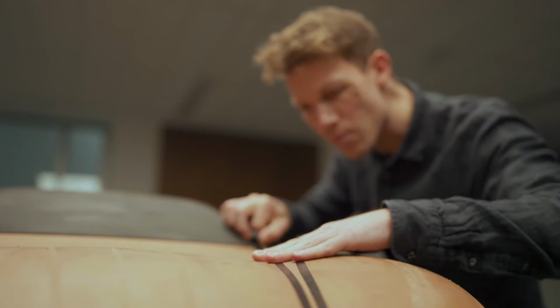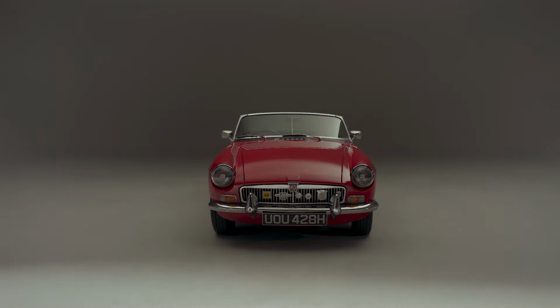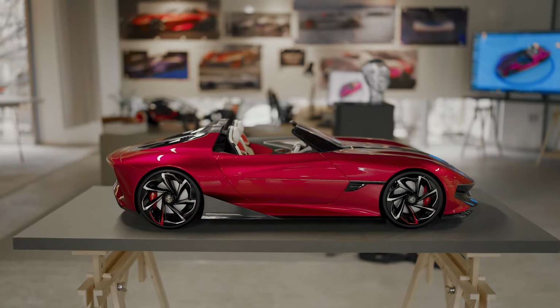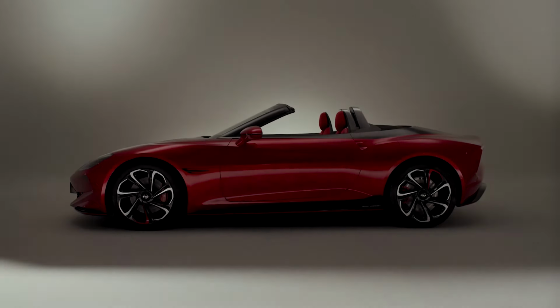The Cyberster is a modern interpretation of the MG brand. Cyberster reimagines the spirit of MG with passion and spirit, but with its eyes firmly focused on the future. Something beautiful, high-tech, and full of feel-good factor. We very much wanted to keep some of the more traditional sports car proportions, so a longer bonnet with the cabin set more rearward.